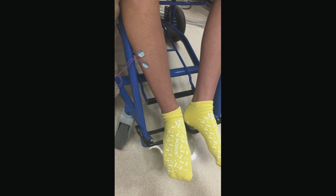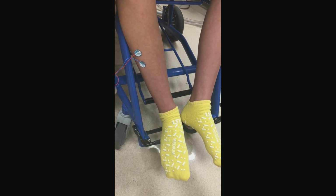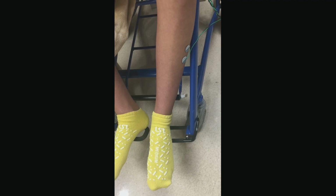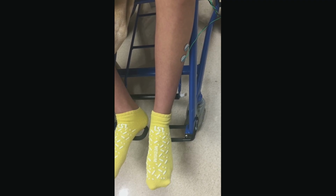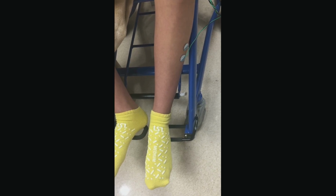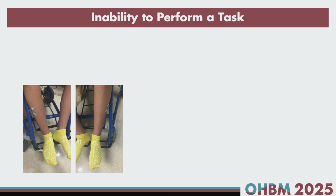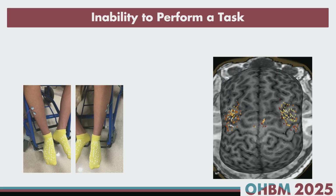So you can hear the TMS clicks, and you can also see the leg move here. And then this is the other side. So again, you can hear the click, and you can see the leg move. All right. But you can see this person is in a wheelchair. So what's going on? This is the motor mapping. It's perfectly normal localization of the motor hand and the leg area.